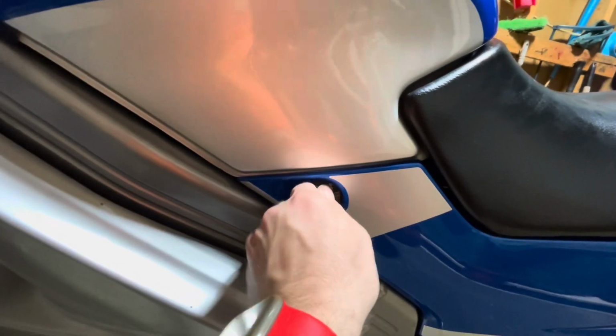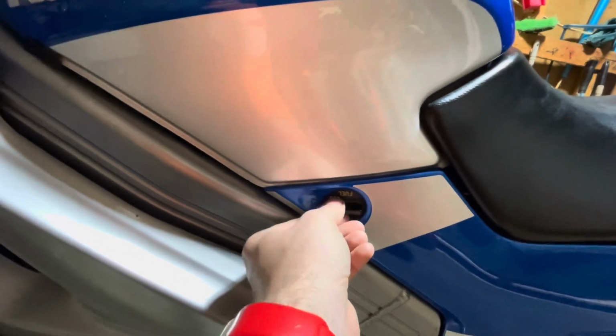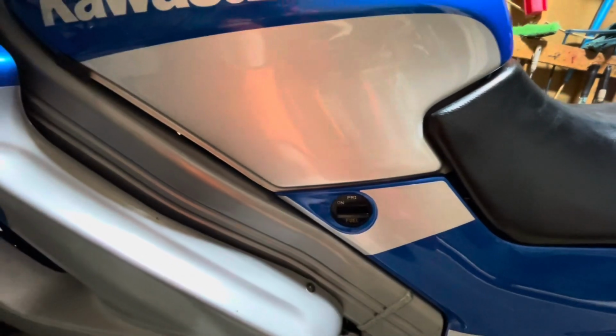Yes, you can do it without the priming application, but I guess Kawasaki, in their infinite wisdom, said this was a better thing to do, and I can see it's a good idea.